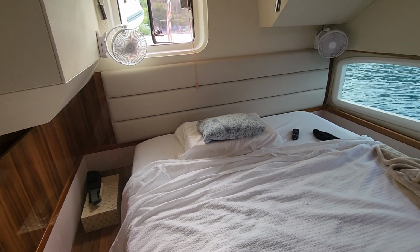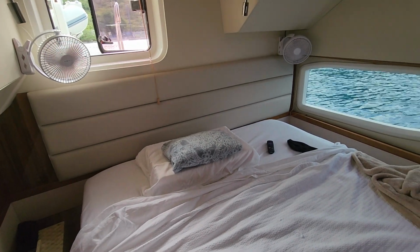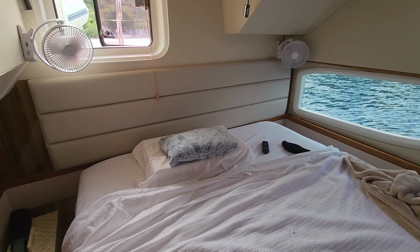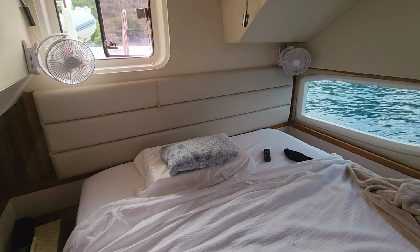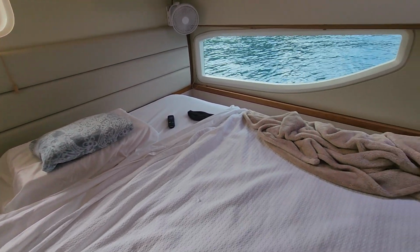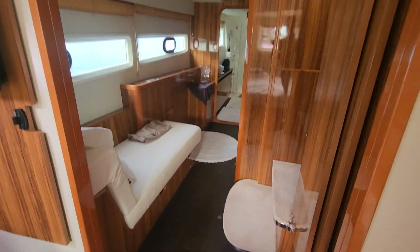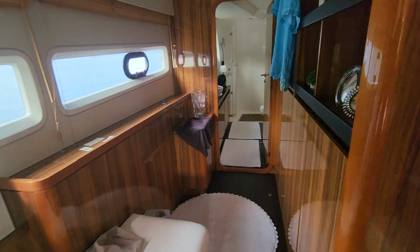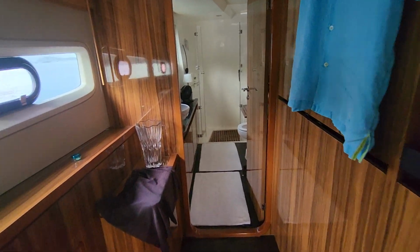Hey, good morning. I thought I would do a little video. Nice chill Saturday morning here on the boat. Kind of give you a walkthrough of this morning. Obviously my bed here in the bedroom, looking down the port hull of the boat.